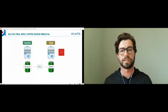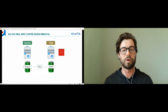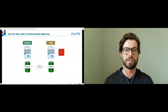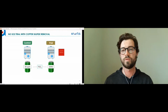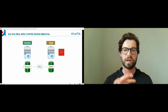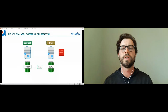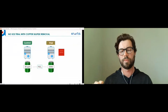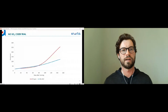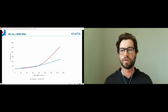So we had a trial that was done at a cidery in California, looking at a control which had a normal level of 30 ppm of SO2, and then our trial, which was looking at removing copper-bound sulfides with Clairol HM and 0 SO2 over the course of the cider making process. So the trial is supposed to be our method for eliminating reduction from both of those fronts, removing the copper sulfides and eliminating the factor of SO2. So what we did is we tracked this cider trial over time, and we looked at the normal SO2 addition compared to our no SO2 protocol.